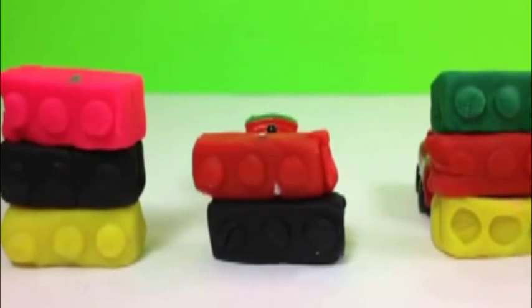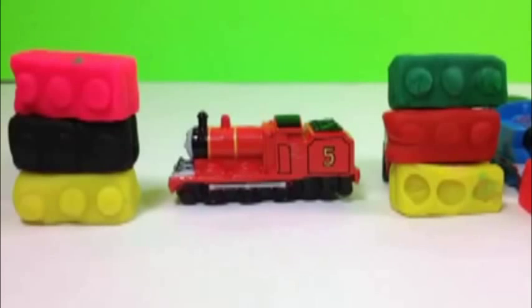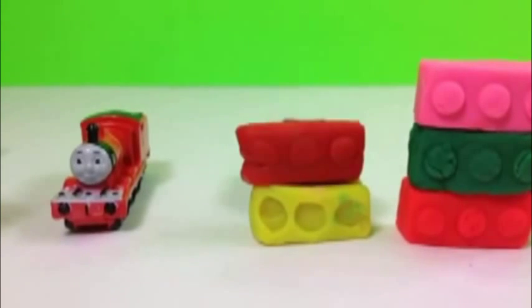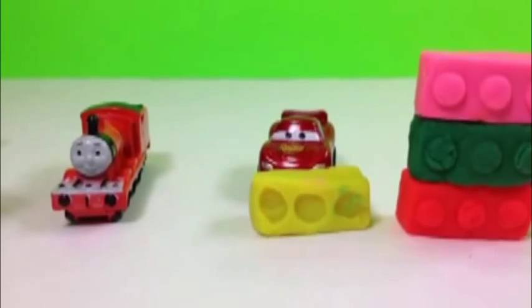You can see the top part, can you guess? And it's the same color. It is James, Number 5 engine of Sodor Island. James is a tender engine. Here you can see Disney Cars character, Lightning McQueen.